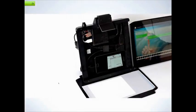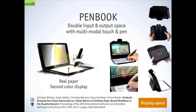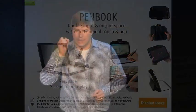Because at that time there was no good support on mobile operating systems for external screens, we used another phone inside this closure that drives the projected output. We have a semi-automatic calibration procedure to calibrate between the pen, which uses Anoto paper and camera technology. We reverse engineered the protocol of the pen, and together with this automatic calibration we then receive very precise input on the paper.